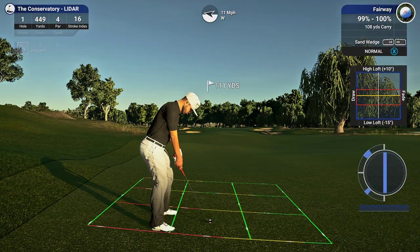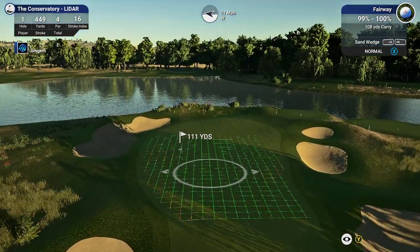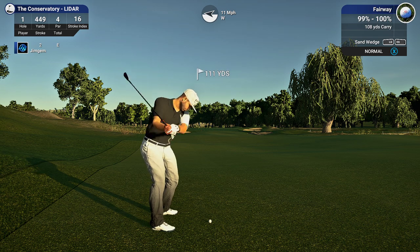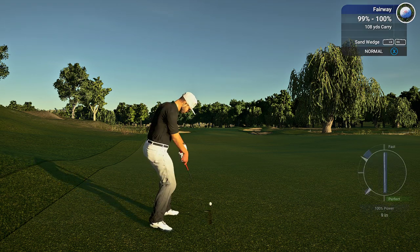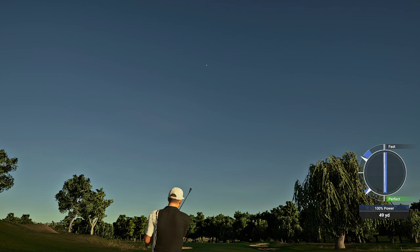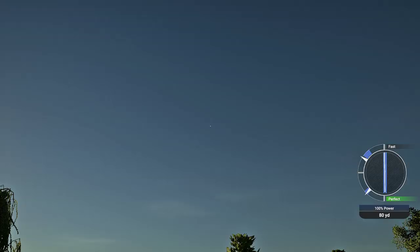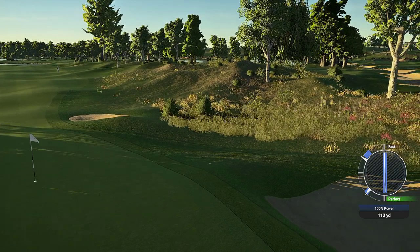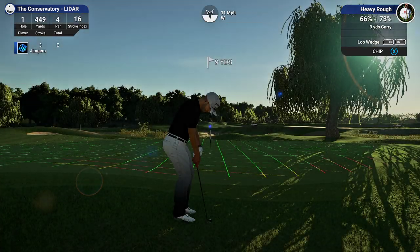Right. So I think we should be good about there. We've got quite a big slope. Uh-oh, it's fast. That's not good. That's actually put us right off the green. Pulled it way around to the left.